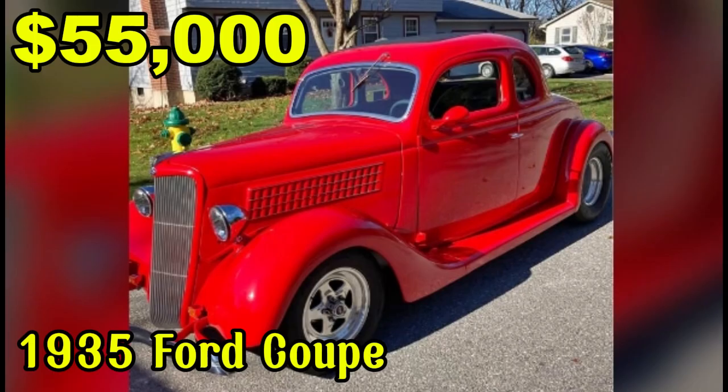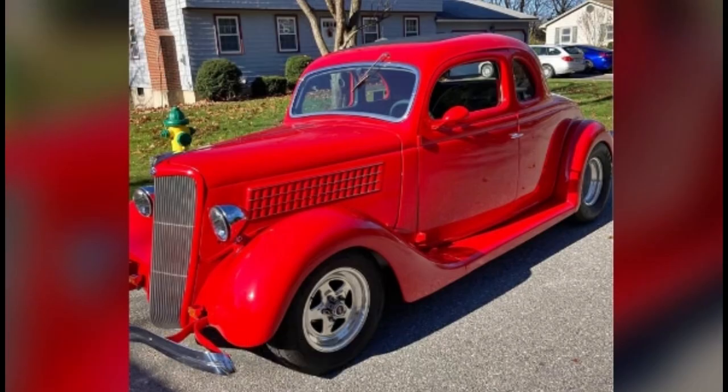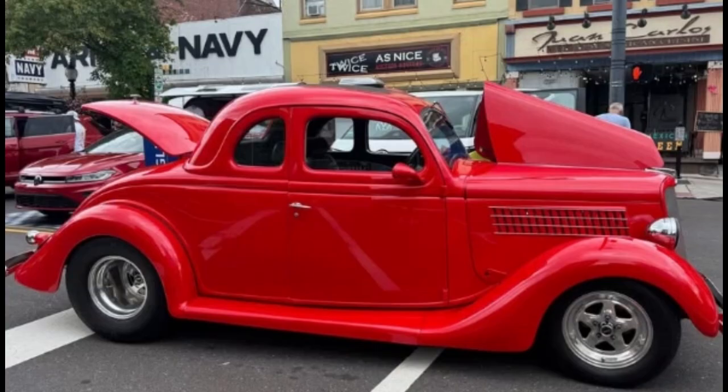Number 8. The 1935 Ford Coupe. Priced at $55,000, this 1935 Ford is a Pro Street build, powered by a 468 engine paired with a Turbo 350 automatic transmission.